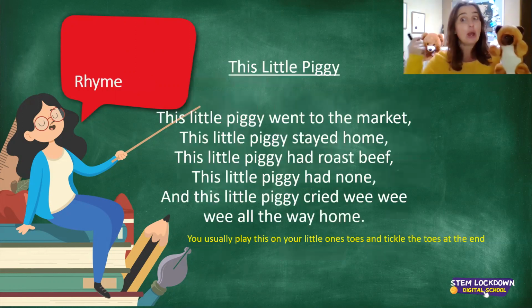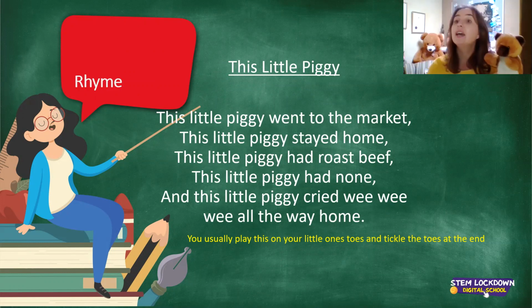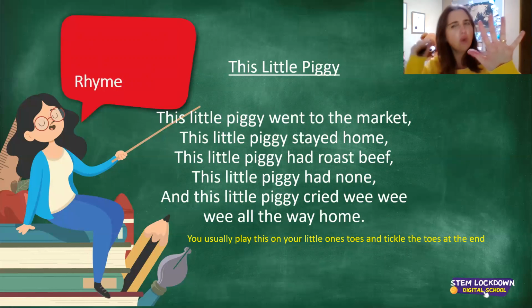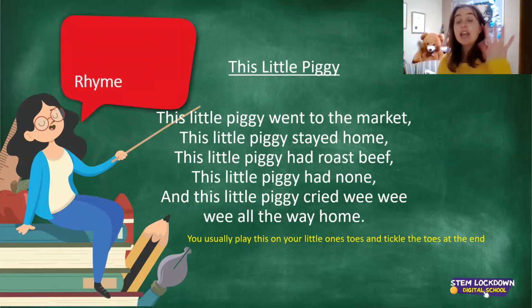Right, so staying with our theme of piggies for the week, I have another rhyme for you. It is This Little Piggy. So let's do it together. You are going to use your fingers. You can also do this on your toes. Normally it's done on your toes and then your parents can tickle the bottom of your toes. But today we are going to use our hand.